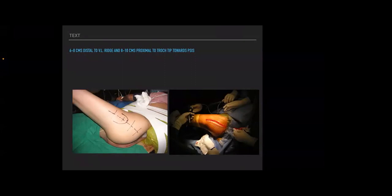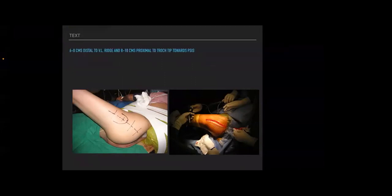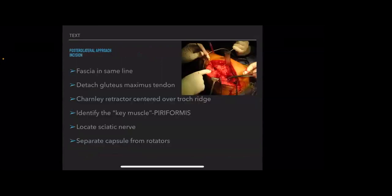Many people have the experience and knowledge to do it in smaller incisions. But I think for younger surgeons, even if you are doing a bipolar, you should take an adequate incision so that you retract the tissues very nicely and are able to expose the hip very nicely. So incision is given. Cut the fascia in the same line, detach the gluteus maximus tendon.